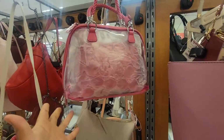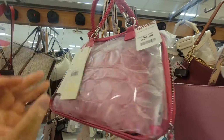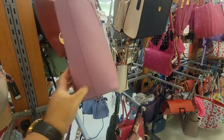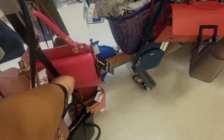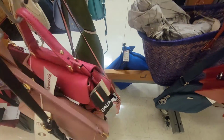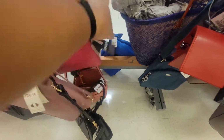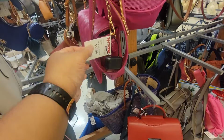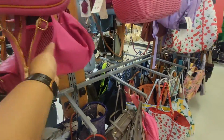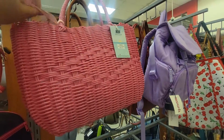Alright. Look at this. It's like a little clear bag. This is 30 for this. Okay. Miss Betsy Johnson, 35. What is this? Is this a security tie? $60 for this one. It's like a hot pink. Okay. Oh, who is this? $60 for this. Oh, Anna Paola. Okay, a little book bag. That's dirty. This little straw bag. It's kind of cute. It's 20.